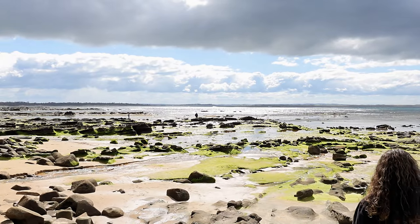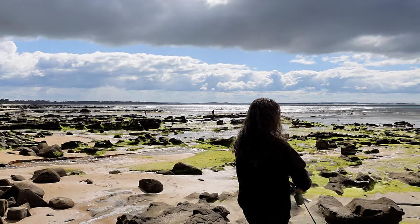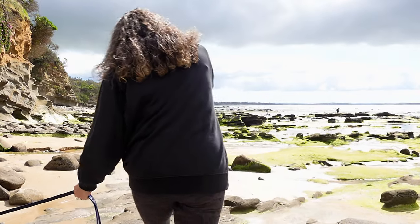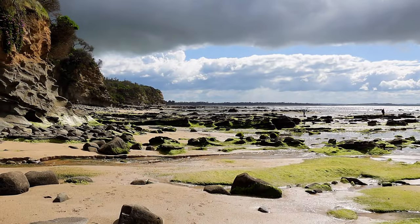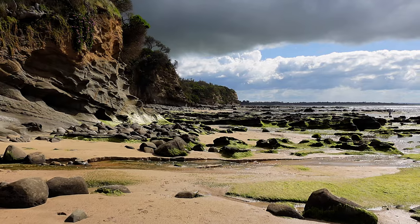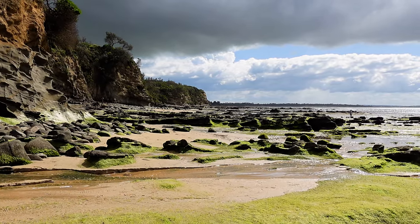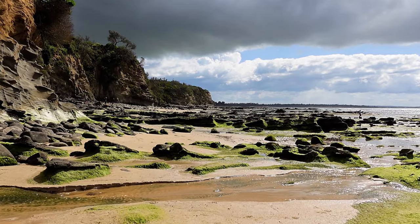All right, so it is low tide. Now they reckon about 100 meters to the left is where the dinosaur footprints and fossils are. So let's head down. It's perfect now with the low tide right out. It looks like there's a few people here thinking the same thing.